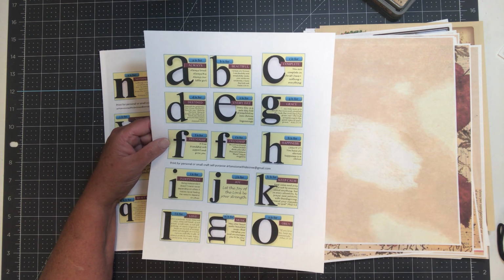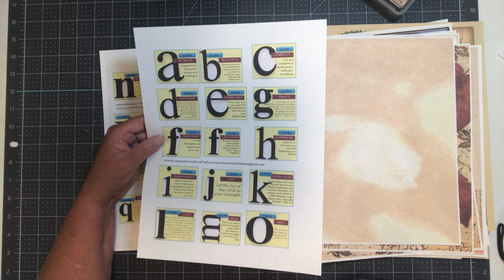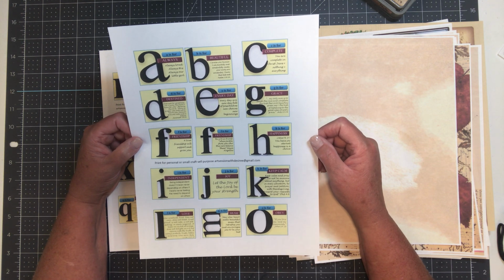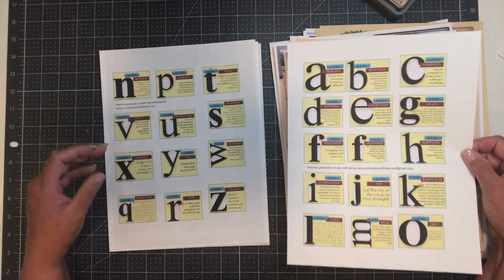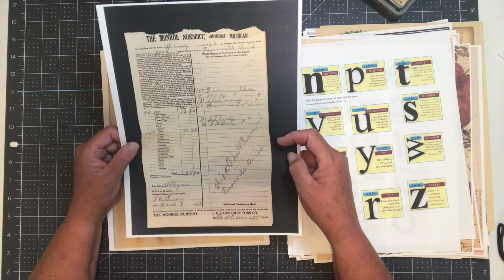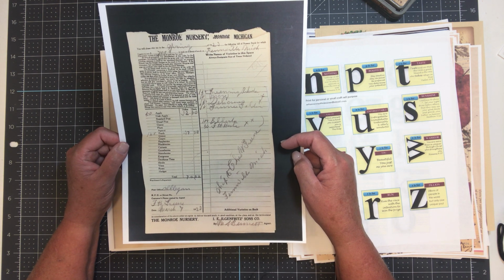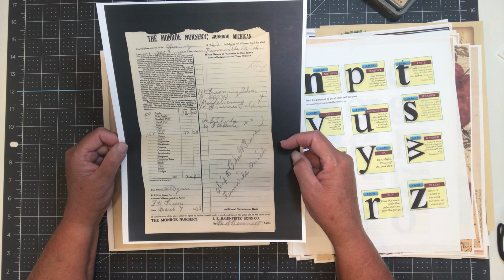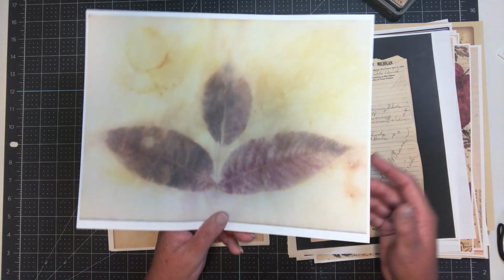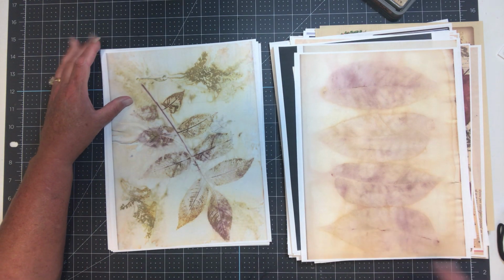And there were some things I didn't print, like instruction pages for how to fold tissue into a rose and how to make a glitter bee and things like that. I didn't print those out. But these are nice little graphics. G is for grace, E is for everyday, D is for destined, A is for always. I thought these might be great if, you know, you're looking for a letter. The Monroe Nursery. Somebody bought some plants. A peach tree, an apple tree. Beautiful, huh? Gorgeous. That's a great background. Yeah, those are beautiful background pages.